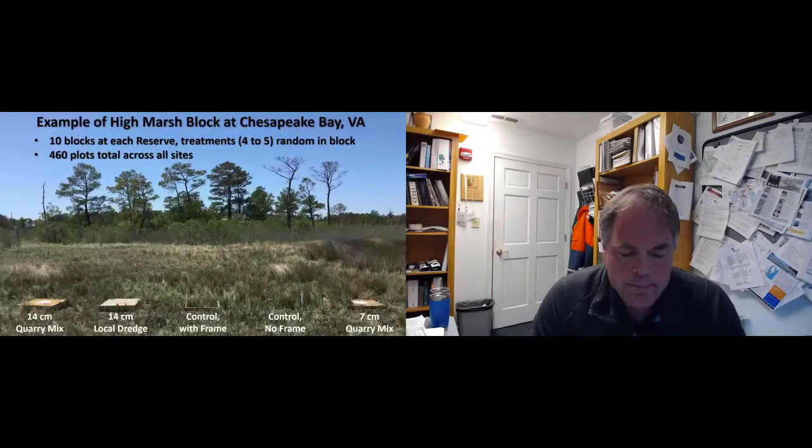This experiment was run at each site using a block design. There are 10 blocks at each reserve, and treatments were randomized within each of the blocks. This shows 1 block at Chesapeake Bay, Virginia, at Goodwin Islands in the high marsh. You could have 4 to 5 treatments per block. Here you can see a 14 centimeter quarry mix, a 14 centimeter local dredge, a control, just the frame, a control with no frame, and then a 7 centimeter quarry mix. In total, across the 8 reserves, we had 460 total plots.